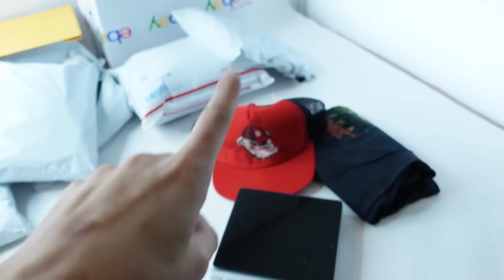Alright, got most of the stuff packed up and ready to go now, but I do have 2 items that I'm going to show you how I ship, because I do get a lot of questions on how exactly I ship clothing and other items.